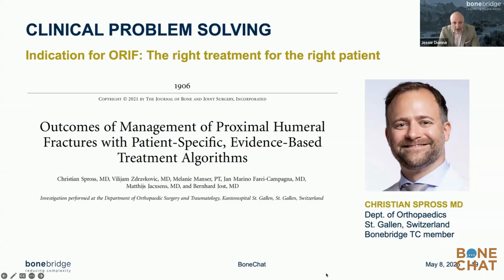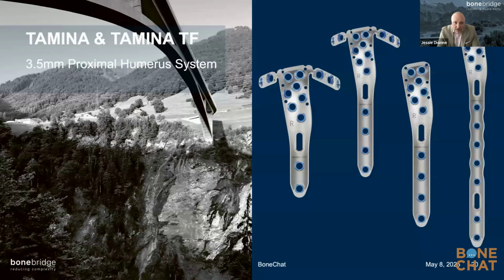So that's the clinical side. Like I said, we like to share and educate as much as possible, so I like to share this one as well. But also, are the implants right? And this is where the innovation comes in: are we making an implant that's actually going to help us with it?